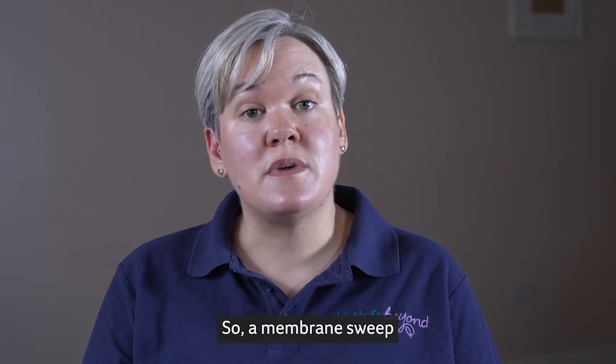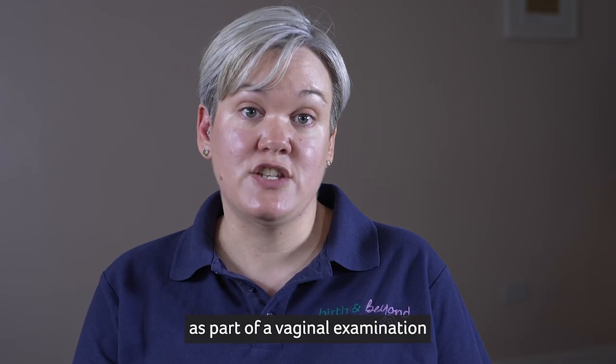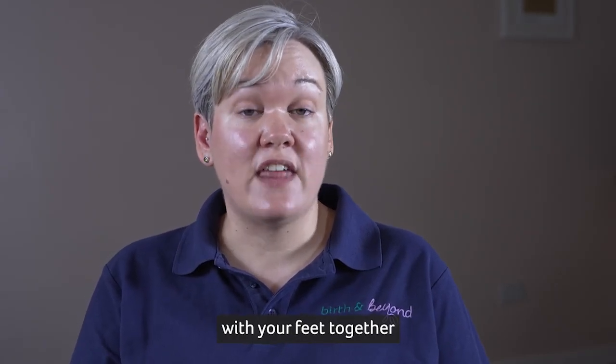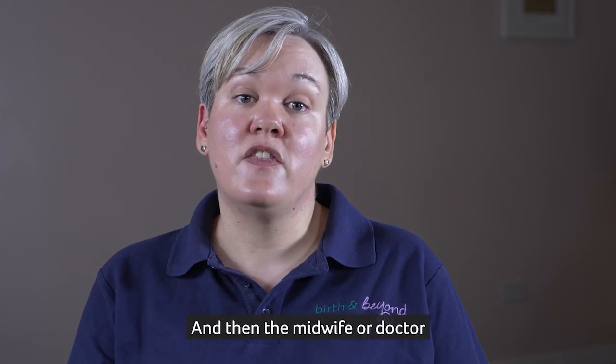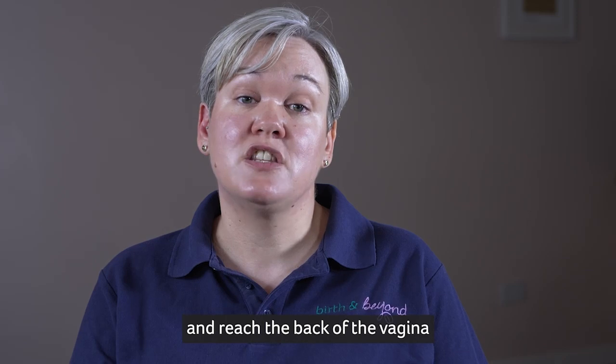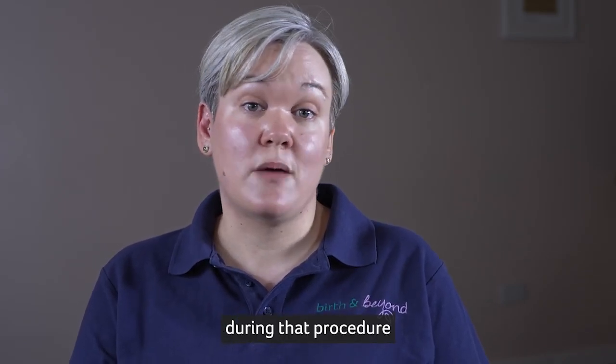So a membrane sweep is performed as part of a vaginal examination. We'll usually ask you to recline in a comfortable position with your feet together and your knees apart. And then the midwife or doctor will insert 2 gloved fingers into the vagina and reach the back of the vagina to feel the cervix. They'll be assessing the Bishop score during that procedure.